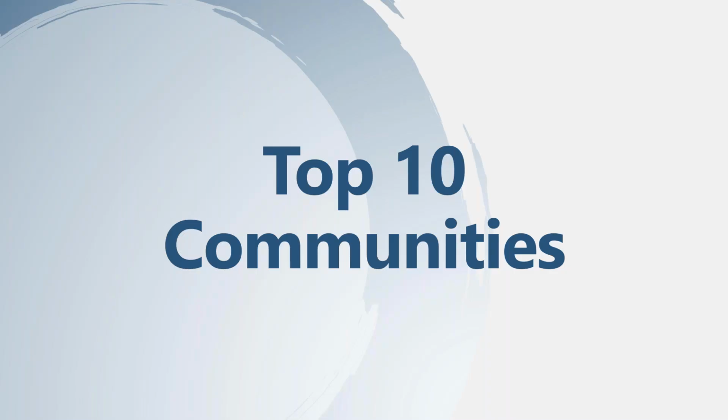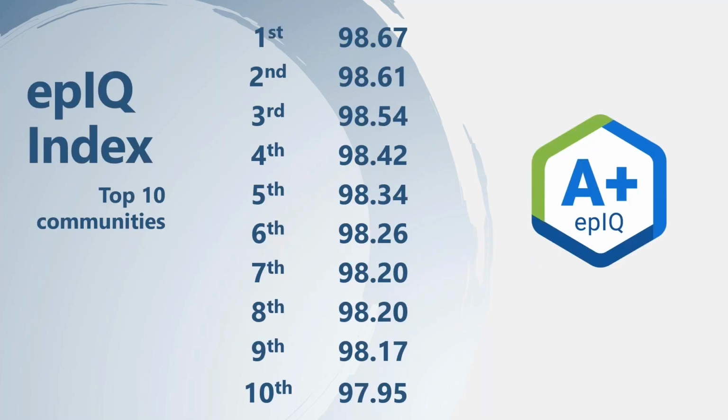So congratulations. When we're looking at the top 10, check this out, everyone. Between 10th place and first place, there is less than 1 point difference. I mean, these numbers are so close. And again, if we shout out your community and you are at the on-site level, click on your hand icon so we can give you a little bit of love when we finish this section of the report.